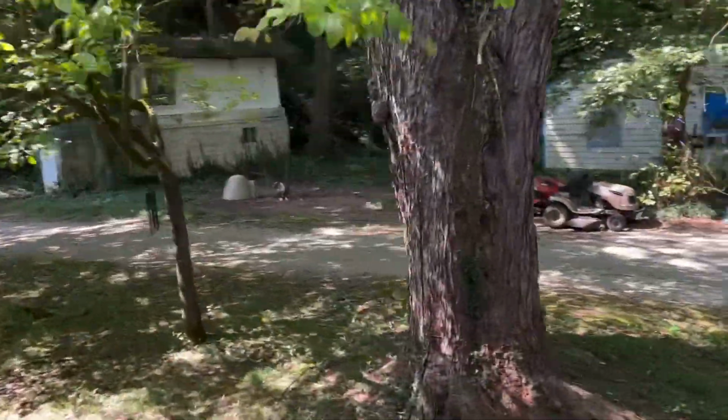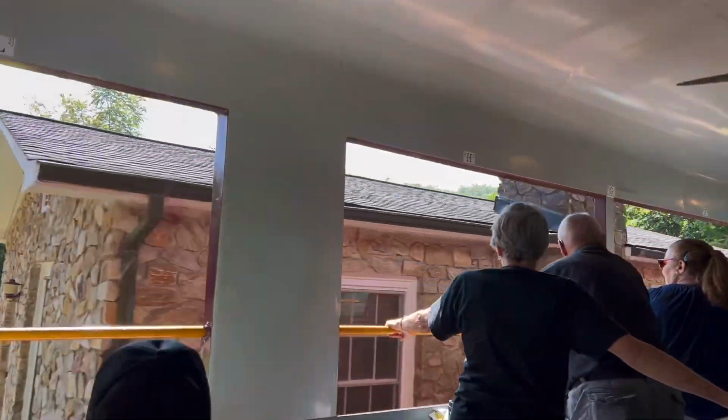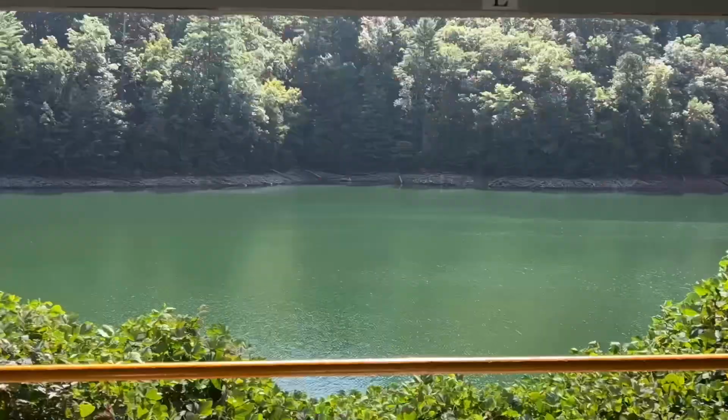Population is 16. Okay, look at that deer! John Deere lawnmower.